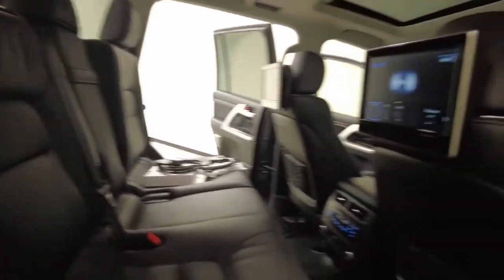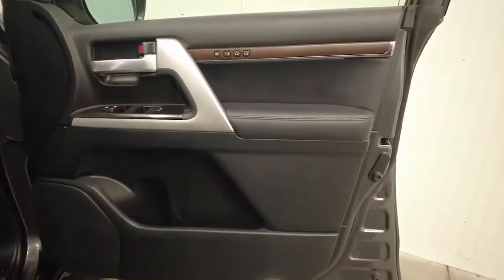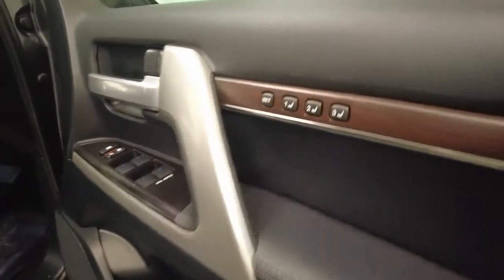We offer same-day finance approval and extended warranty options. We also offer contactless purchasing. We provide Australia-wide delivery too.